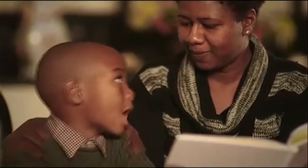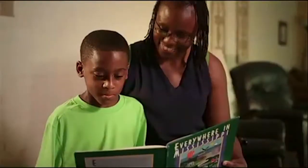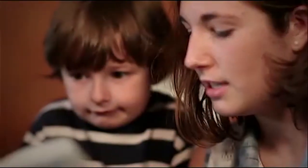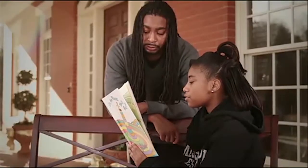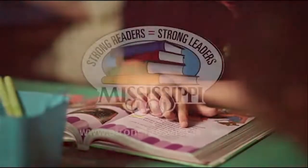One of the things that we know about reading, particularly in the K through 3 area, is that's when you are learning to read. Then we know that once you hit 3rd grade, that's when you're reading to learn. When parents spend time with their kids, those kids tend to be more and more successful. Being a strong reader, it impacts our state's economy, and it also ensures that our students are able to have meaningful lives. I remember as a small boy from Moorhead, Mississippi, the rest of the world became alive when I started reading.